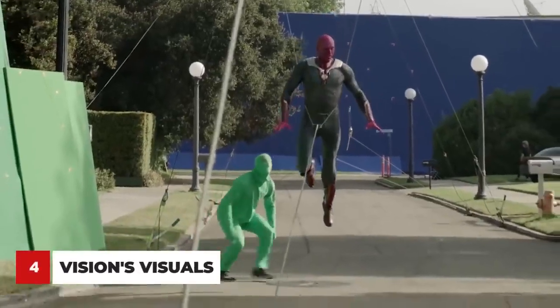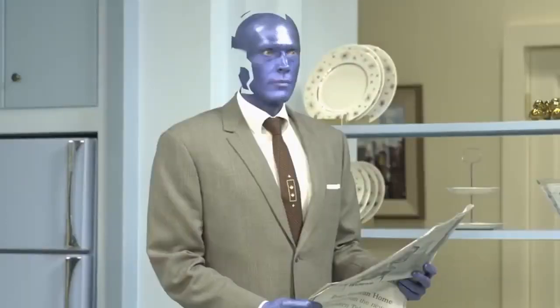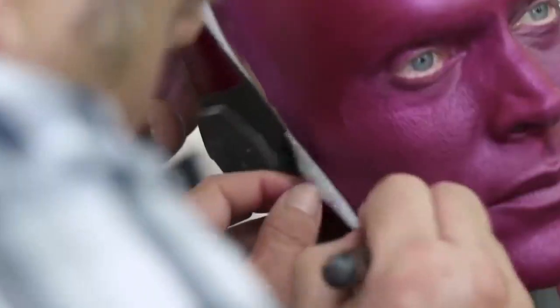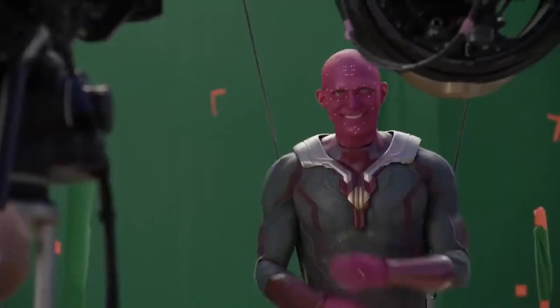For a human playing a synthezoid, Bettany does an incredible job as Vision. However, credit has to be given to the VFX team who did an incredible job at using CGI for his face as well. Yes, he spends hours in the makeup chair and gets a whole lot of prosthetics done, but to really bring the vision of Vision to life, a team effort is needed. The acting, emotion, and heart, that's all Bettany.